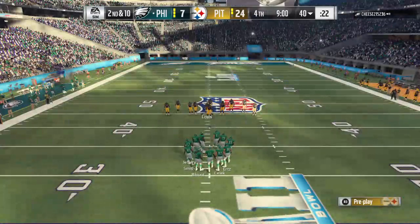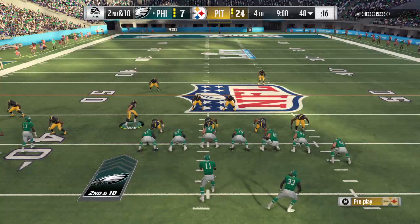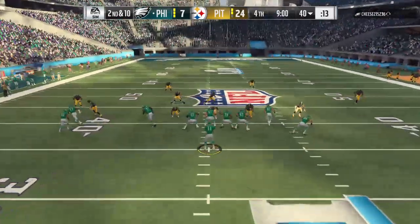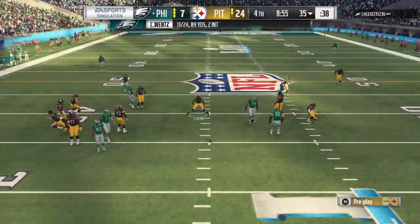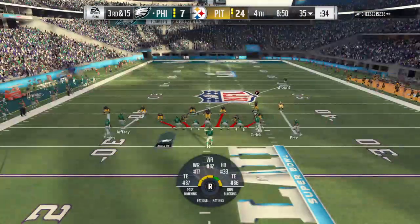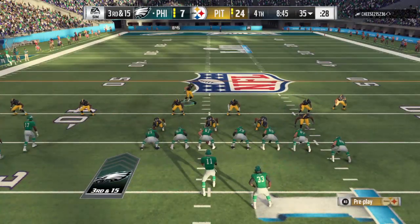So incomplete on first. Let's see what second down has in store. Wentz to throw again. Smith catches left side. And that play is blown up, losing yardage back at the 35. That'll go as a loss of 5. And they're going to face an uphill battle here on 3rd and long.